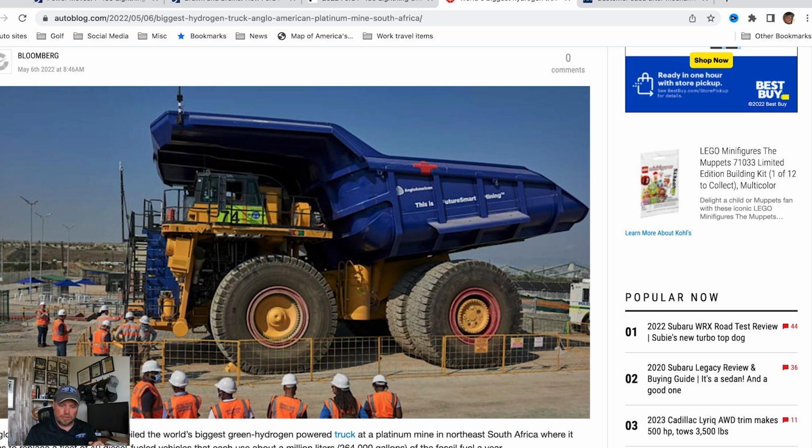You can go to the gas station, and instead of grabbing gas or diesel, you grab hydrogen, you plug it in, same amount of time, you're fueled up, you're on the road. So if they can make that work, that's pretty badass.